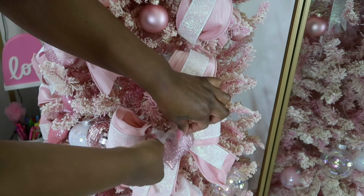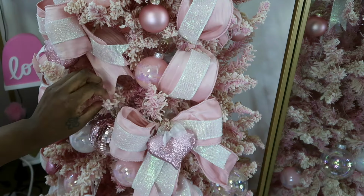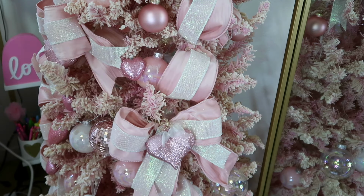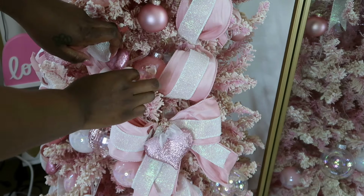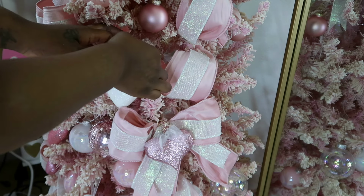And if you haven't tried a Valentine's Day tree, you should try it. I think you would really, really like it. Like I said, this is my second year doing it, and I really enjoy it, and I really like how everything turned out this year. But anyway, let me stop rambling, guys. Enjoy.